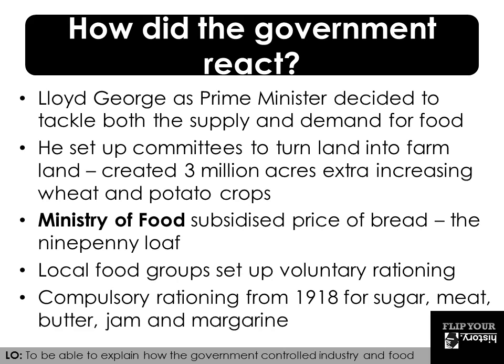However, this was not fully effective, and actually from 1918 there was compulsory rationing in a range of foodstuffs, mainly sugar, meat, butter, jam and margarine, and actually this rationing continued in some cases for 2 years after the war ended.